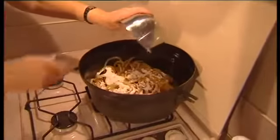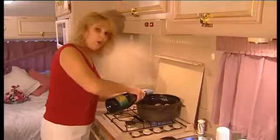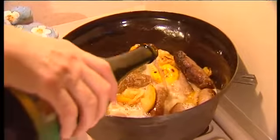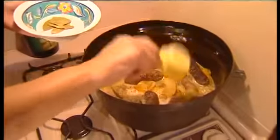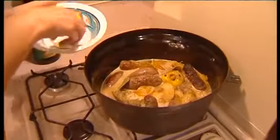Sprinkle 2 tablespoons of plain flour. Gently stir it all together. The flour has to get down to the bottom into the juices. Gently pour in the cider. The final ingredients are half a teaspoon of thyme and 4 bay leaves. Put the lid on it and simmer it for 1 hour on a low heat.